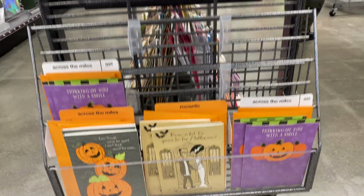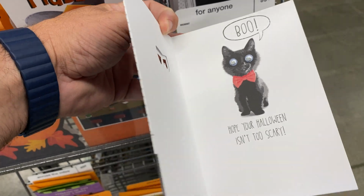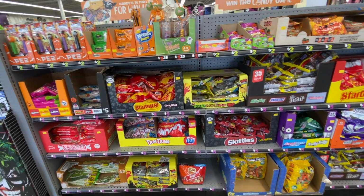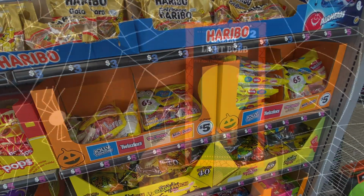Not a huge selection, but you'll want to act fast if you want one. I particularly like this one. Looks like it's Boo. A little cat looking through the dark. It's kind of creepy. And of course they have a candy selection. Probably not the best value to buy it from here, but it's an option.